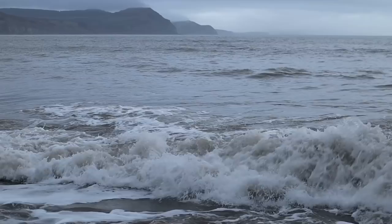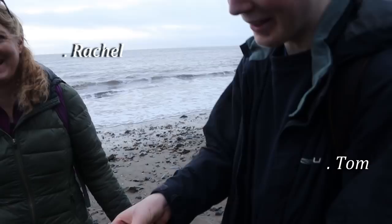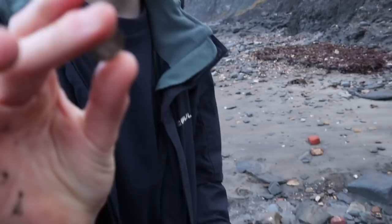So we have come to meet Tom and Rachel from Tom Finds Instagram today to go mudlarking with them to see what we can find.